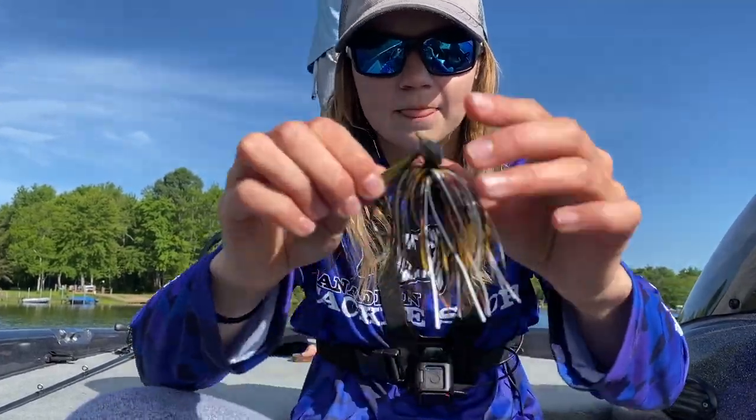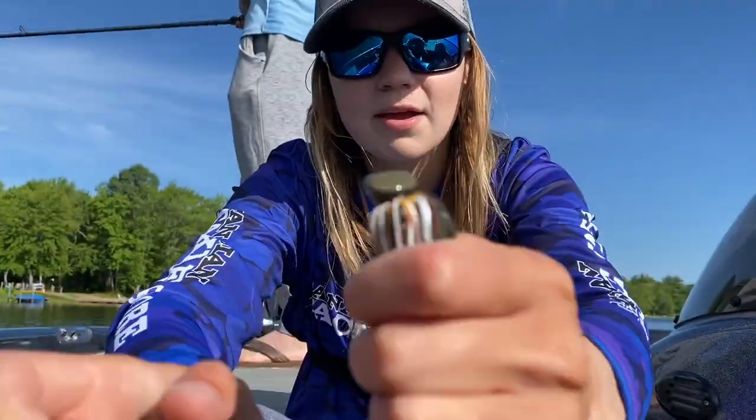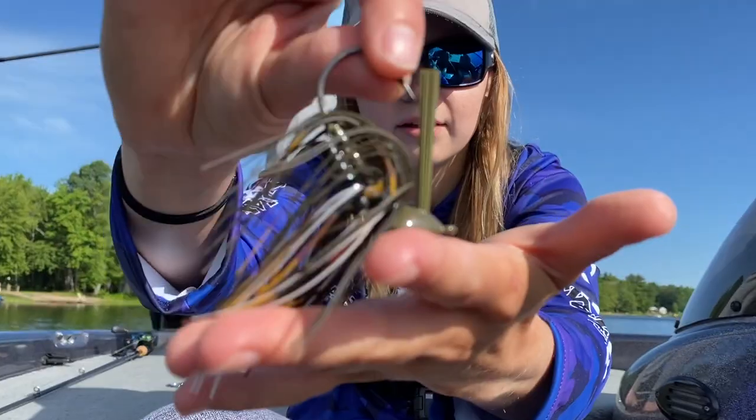Look at that. Nice stout hook on there. I believe they're Owners. Got rattles. We have the weight on the bottom of each head as well, so it's great for organization. And that's the structure head there.